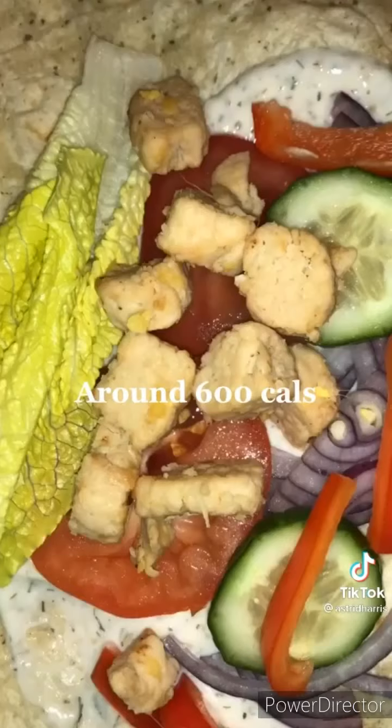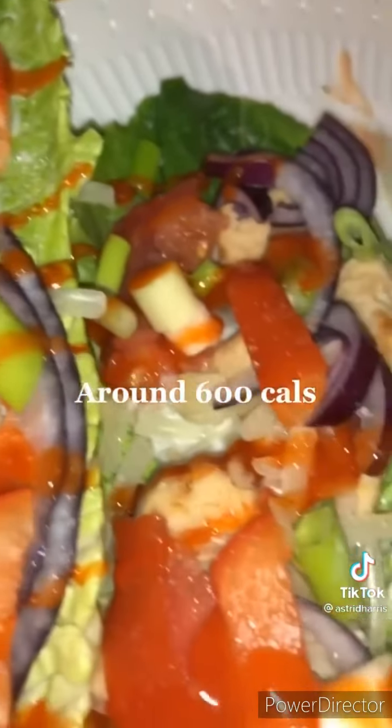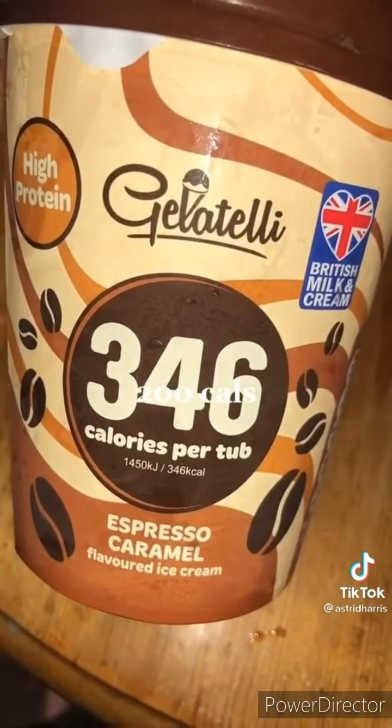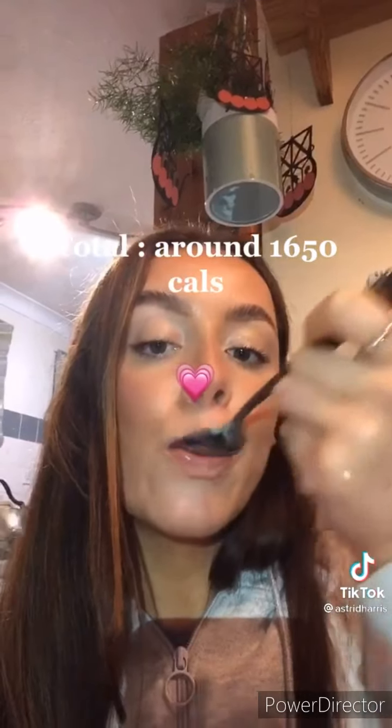Then for dinner, we had these corn fajita wrap things. I had one normal wrap and two lettuce wraps with loads of toppings. This is also a really filling meal. Then I had some low calorie ice cream, strawberries and a meringue for dessert. I had two bowls of this and that was everything.